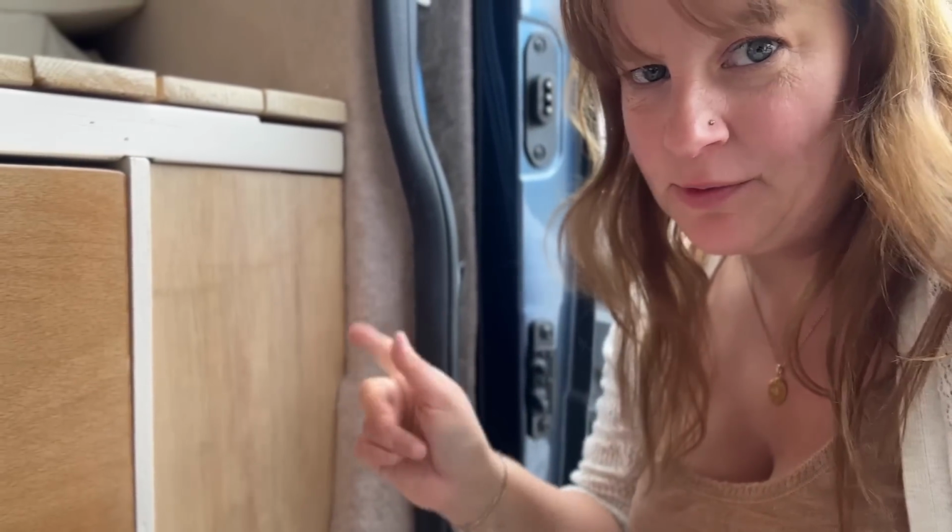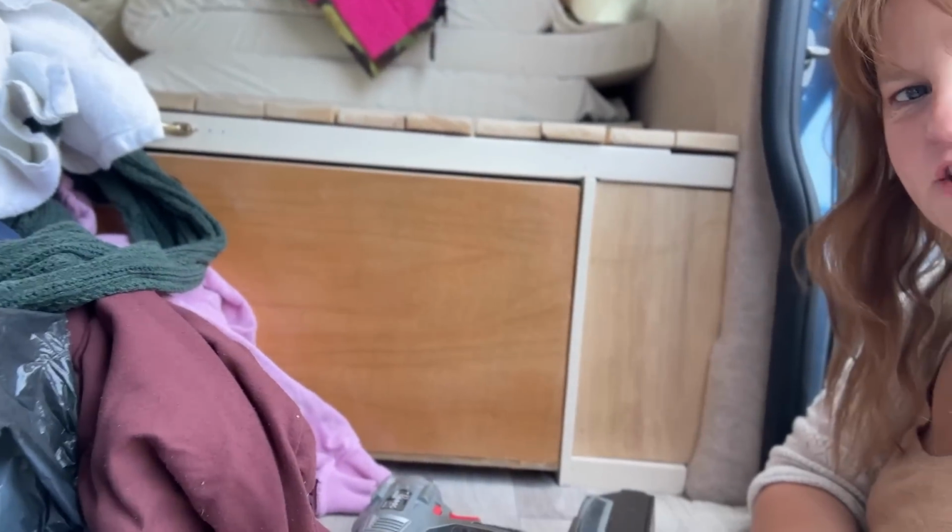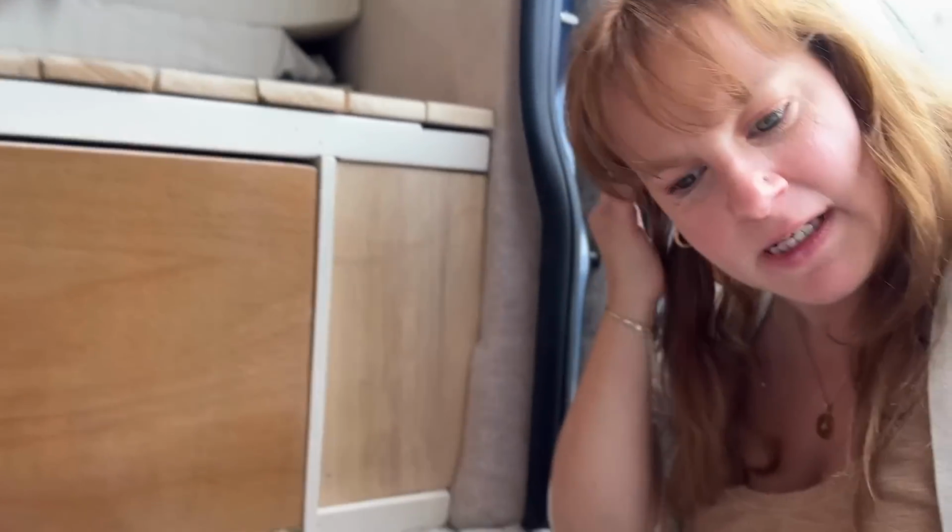I think that's a success. Just need to get a handle for it now, and don't worry, I can just push it so it's not stuck. So yeah, I'm pretty pleased with that. It kind of finishes it off nicely. So that is me done for today.